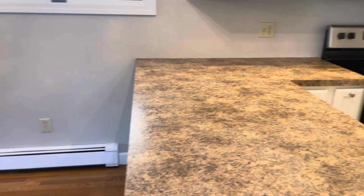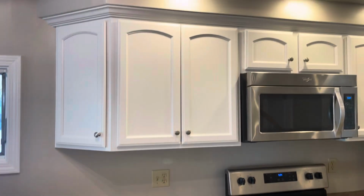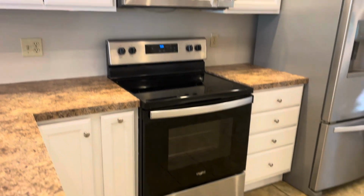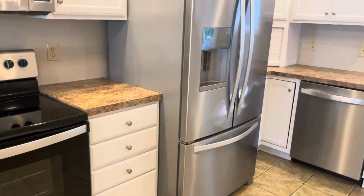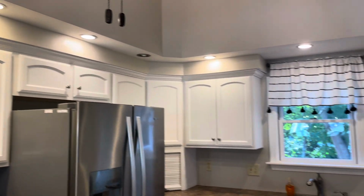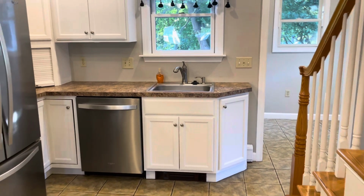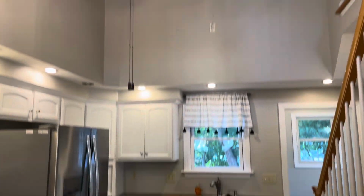Kitchen here, you got eating kitchen, perfect to put some stools on. Lots of countertop and cabinet space, electric stove, built-in microwave, large stainless steel refrigerator, dishwasher, undermount sink, high ceilings, big ceiling fan there.